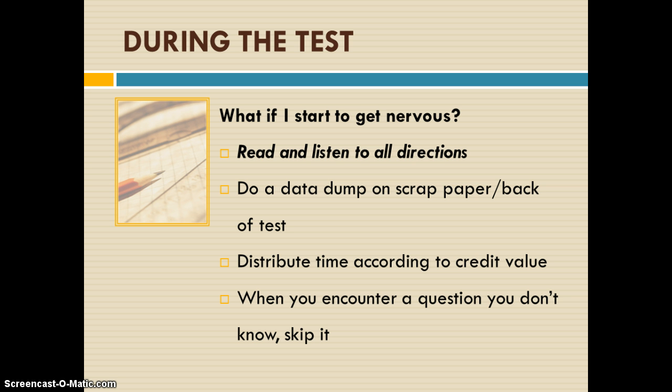Distribute time according to credit value. So if you see that you have some essay exam questions that are worth 20 points and some multiple choice questions that are only worth 2, spend more time on those essay questions because that's where you're going to get the most credit. When you encounter a question you don't know, skip it. Don't waste time.